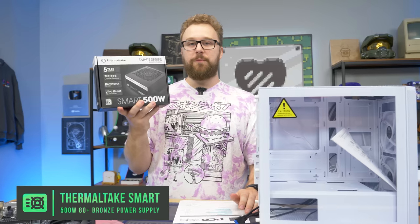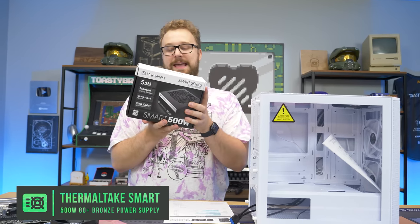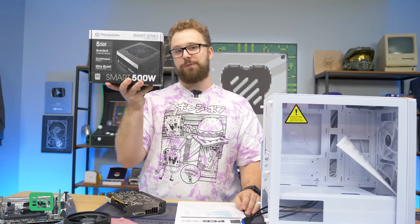But 500 watts, more than enough for this PC build. You can get a wide range of different options. You want to spend a little bit more money, but yeah, we're trying to keep things right at 300 bucks, and this was the best option.